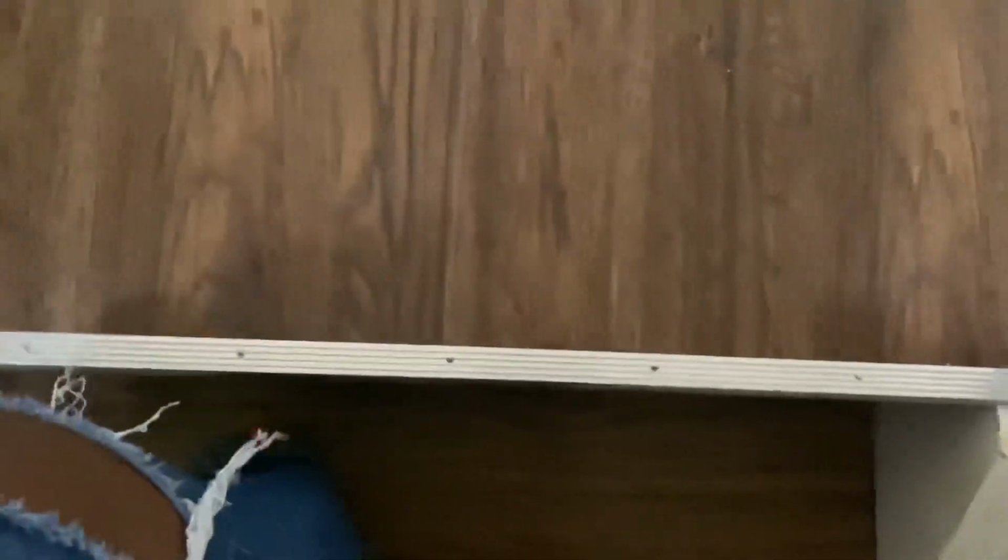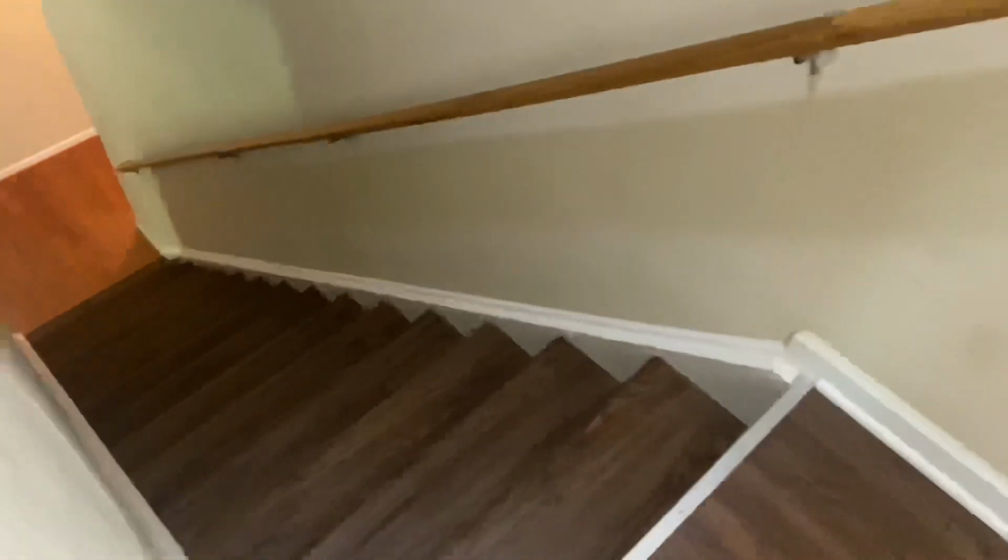Bae, come see. Come look at this. Oh, well, I can't even get on nobody up there. Look at this. By the time I get up here, I'm wore out. I said go to bed. So this is the stairway, guys. This is a room, which this room is very, very big.